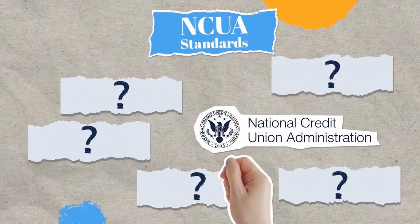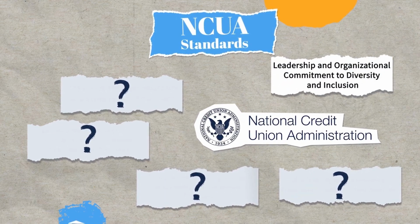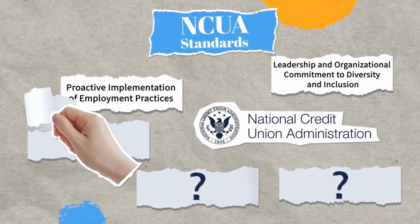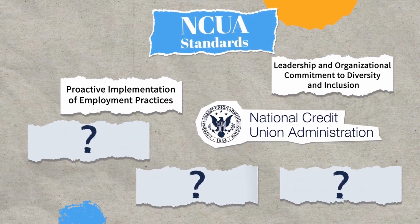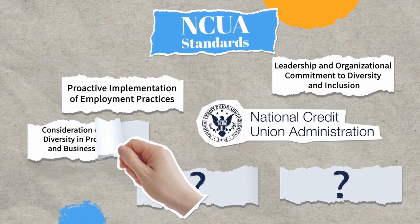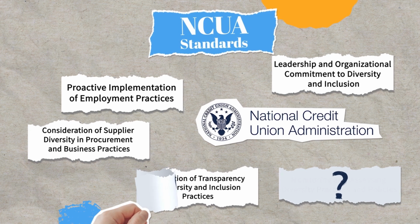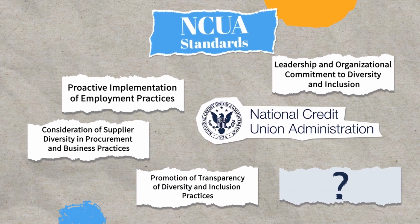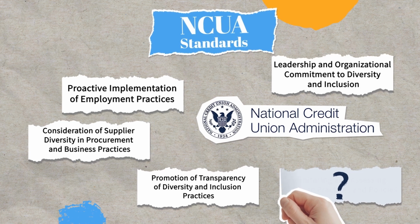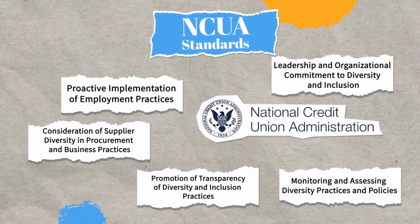The 5 standards include leadership and organizational commitment to diversity and inclusion, proactive implementation of employment practices that expand outreach efforts to diverse individuals, consideration of supplier diversity, promotion of transparency of the diversity and inclusion practices, and then finally, the 5th standard is monitoring and assessing diversity practices and policies.